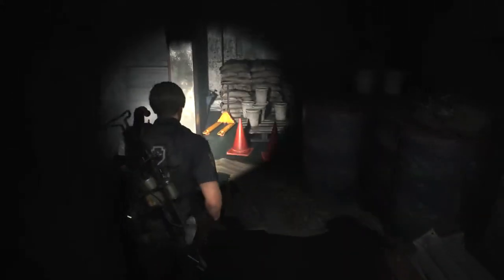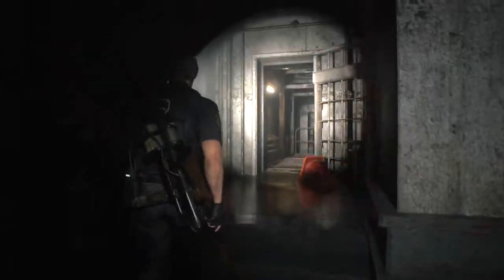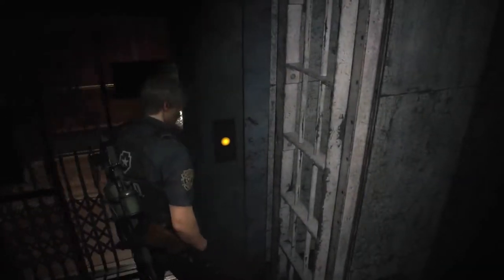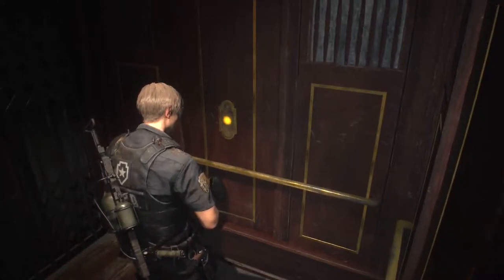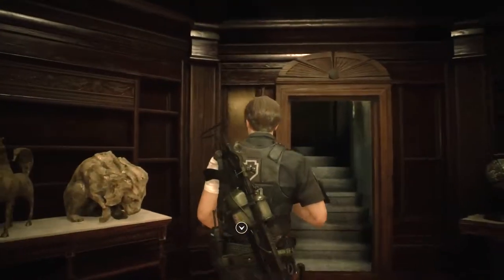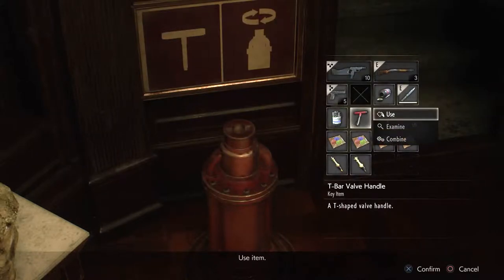Is there a... Just push ahead and see if there's another save point somewhere. Yeah, I think there's one at the top of the stairs. Yeah, because this leads into Chief Iron's office. So this is how I bet we can get back to the... Yeah, we'll just open the thing to the main area. That's how we do it. And now we're back in the police station.